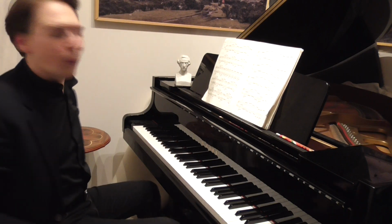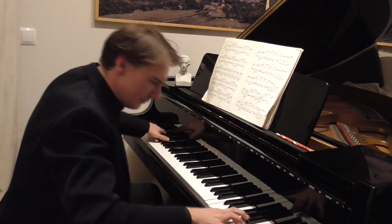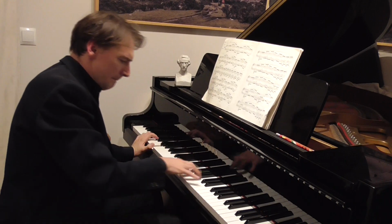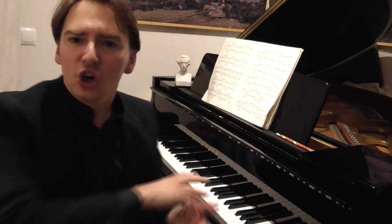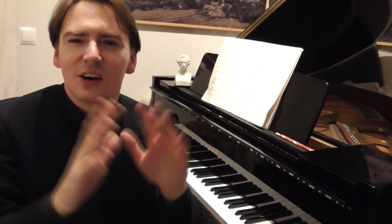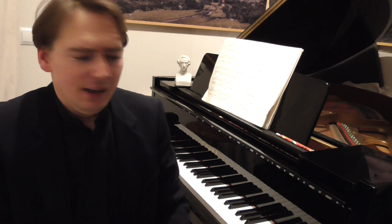Opus 10, number 1. Also full sound, also the arpeggios up and down, and also a chorale in the bass. These are all similarities that we have in these two etudes. And is it a coincidence? I don't think so.